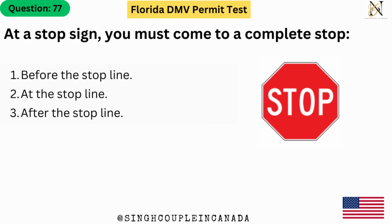At a stop sign, you must come to a complete stop: 1. Before the stop line. 2. At the stop line. 3. After the stop line.